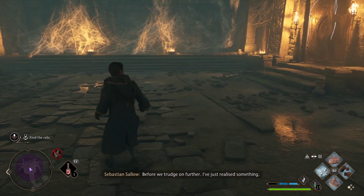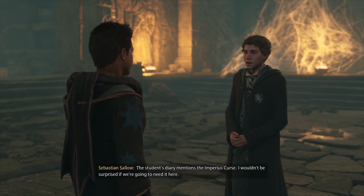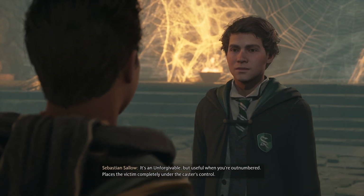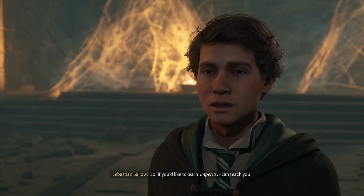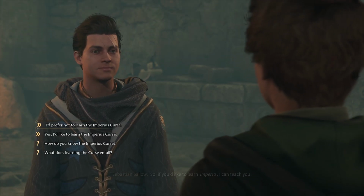Before we trudge on further, I've just realized something. The student's diary mentions the Imperious Curse. I wouldn't be surprised if we're going to need it here. It's an unforgivable, but useful when you're outnumbered. Places the victim completely under the caster's control. So, if you'd like to learn Imperio, I can teach you.